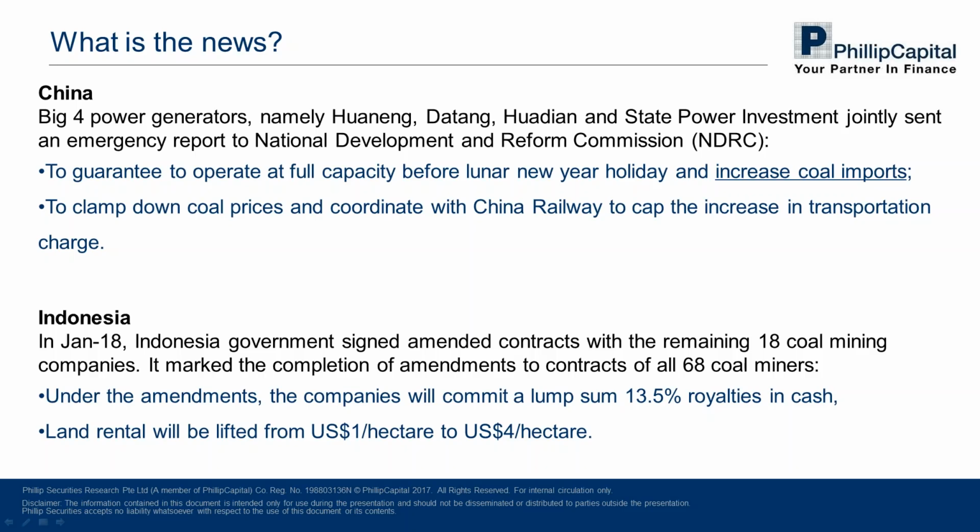Because of the supply shortage, the domestic coal prices went up in January and recorded an increase for 6 consecutive months since July last year.